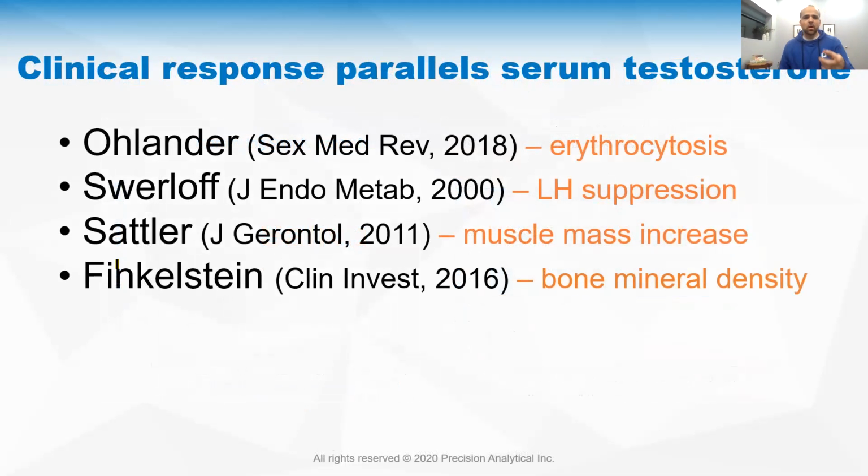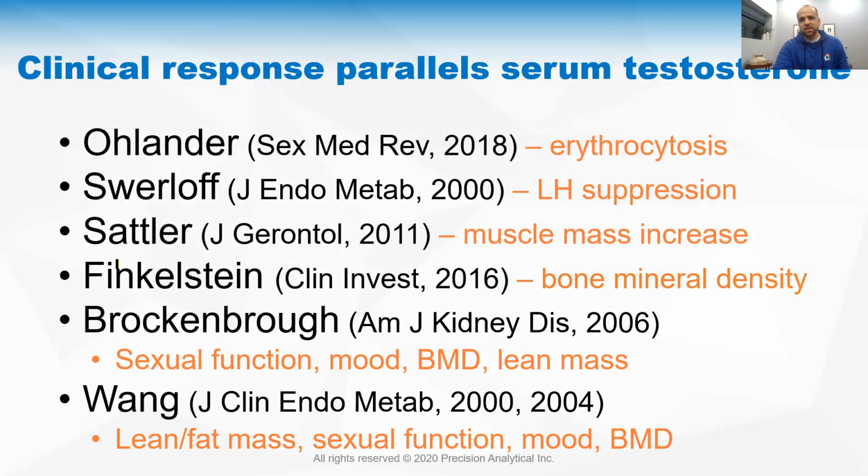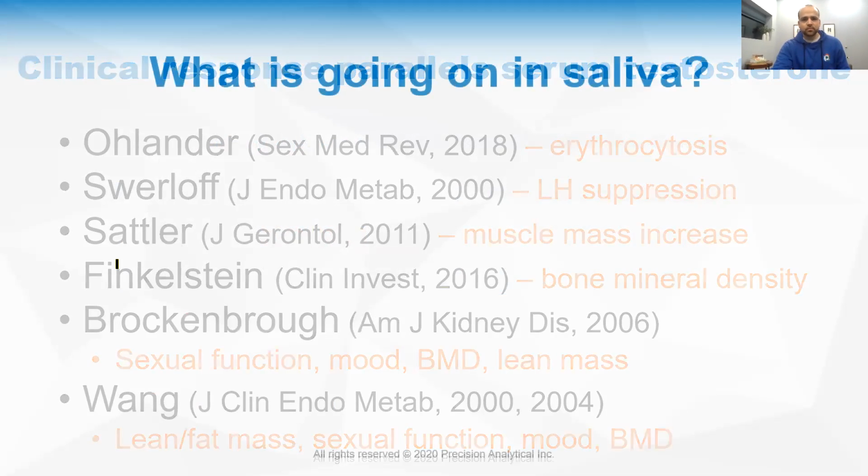The bone mineral density, I will note that Finkelstein study is new on my list. I just discovered that one. And what they concluded is when you're looking at bone mineral density, the group that was on 25 milligrams of transdermal testosterone did not show statistically significant increase in bone mineral density. But with 50 milligrams, they did, right? So is that too much testosterone? No, we're just getting into that range where it's actually working, right? Additional studies that, again, tell that same story.